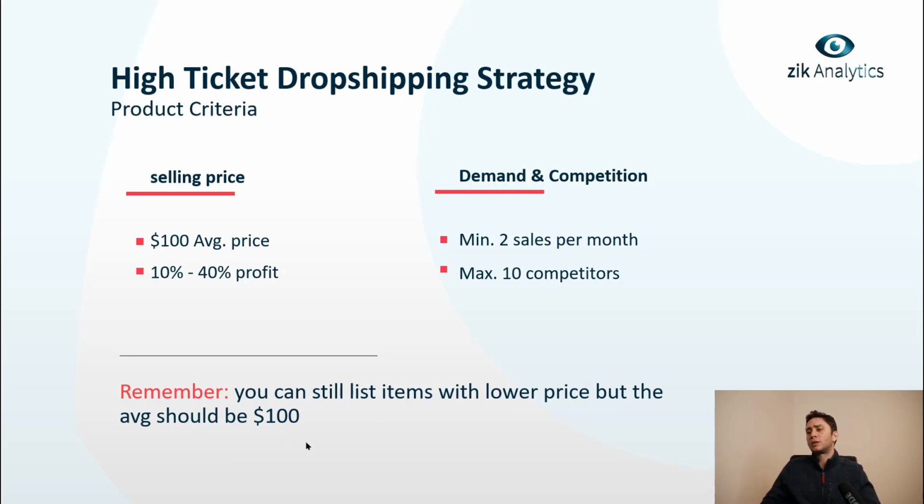Now remember, you can still list items with a lower price, but the average should be around $100. So I don't tell you not to list a product selling for $50 with great performance and low competition. Play with it, also play with the profit on average. But what you need to do, and you need to have strong discipline, is don't let yourself go down to products that sold a lot but with very low profit on average. So if you find a very good product but the profit on average is only 3%, just don't sell it. Don't sell it at all. Focus on your average, because this is what will determine your final profit, okay?